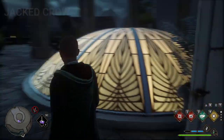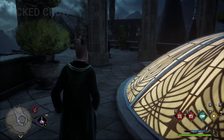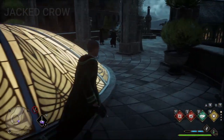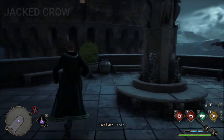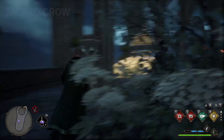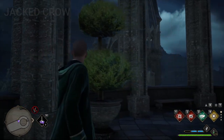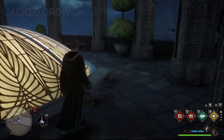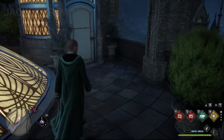Wait, I'm outside. Oh, this is the best common room of them all. Like, by a lot. Oh. Rebellion. Nothing in here. Nothing in here, but it's cool. It's really cool. Okay. They have a nice view here. What is that thing? Oh, that's the astronomy tower. I cannot use broom, but I can use every other mount.